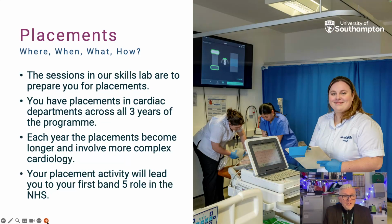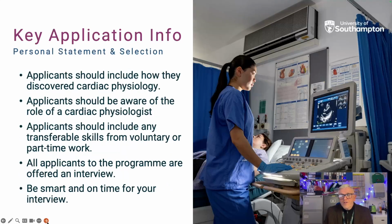Placements are integral to the programme and they are 10 weeks, 15 weeks and 25 weeks across each year, and each year the placement gets slightly longer and slightly more complex in the level of cardiology and testing and treatment that we perform on patients. Now, the way the course is structured, that leads nicely into the year 3 placement being 25 weeks long, and that tends to lead into our students gaining employment within a cardiac department. We're very, very fortunate regarding our graduates are snapped up before they finish the programme.